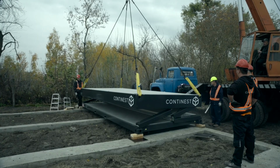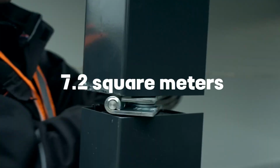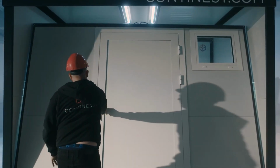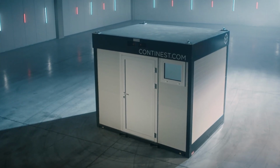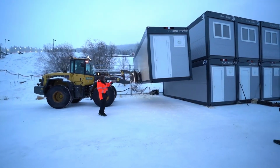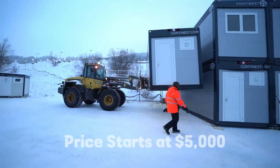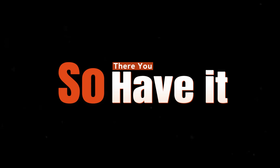When fully unfolded, the same 10 container takes up to 7.2 square meters of space. It comes with 5 220-volt outlets, LED lighting, plastic doors and windows as standard features. If customers want, they can even add an air conditioner and a heater. For larger events, these containers can be stacked on top of each other to create a mini hotel. Price starts at $5,000. So, there you have it.